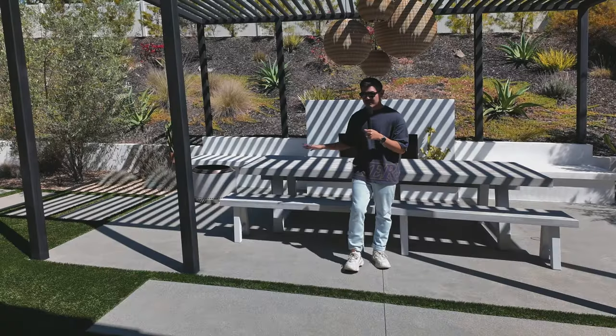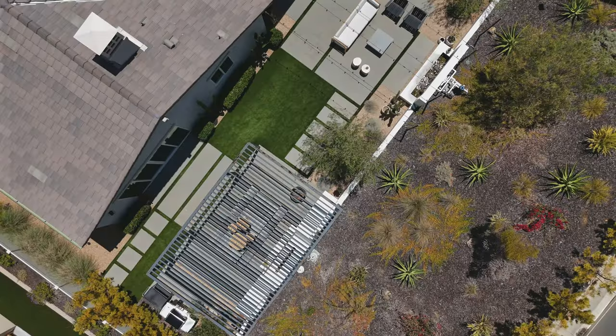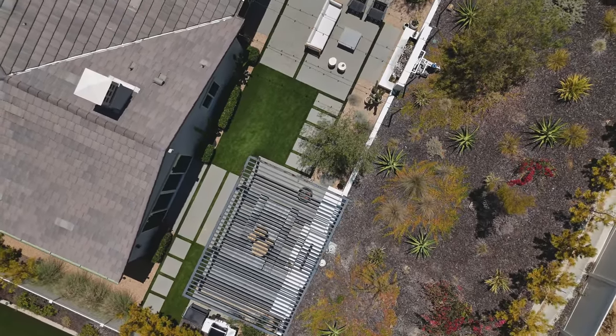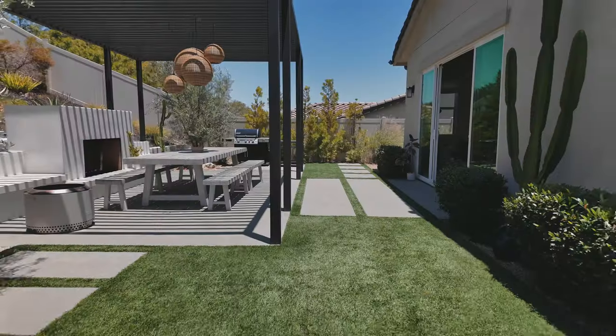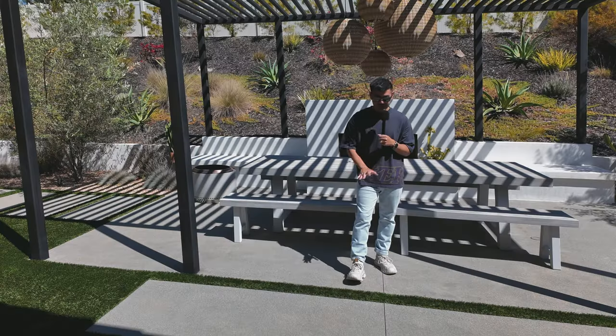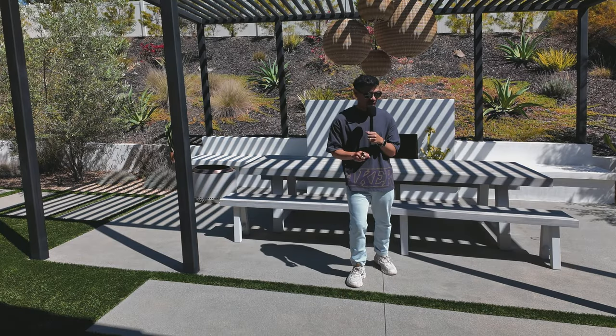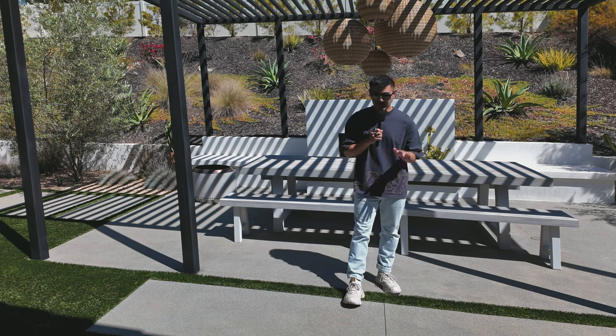The next thing I want to talk about in this space is the ground. To help with that indoor-outdoor feel, we actually added concrete steps to take you from the living room out to here. So it does very much feel like a part of the house without being actually attached to it. So we really love that. We also went with a sand-finished concrete that our designer recommended, which I really had no idea about prior to designing and building this backyard.